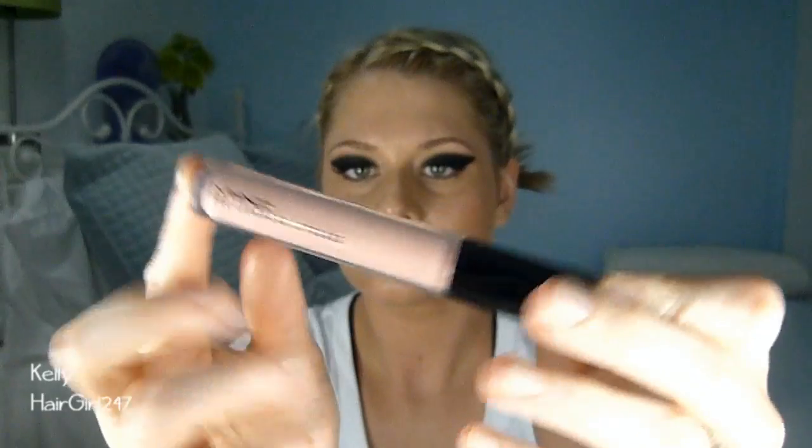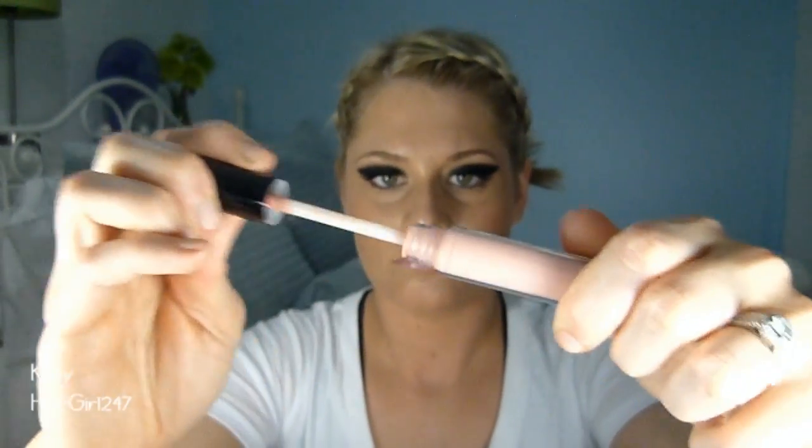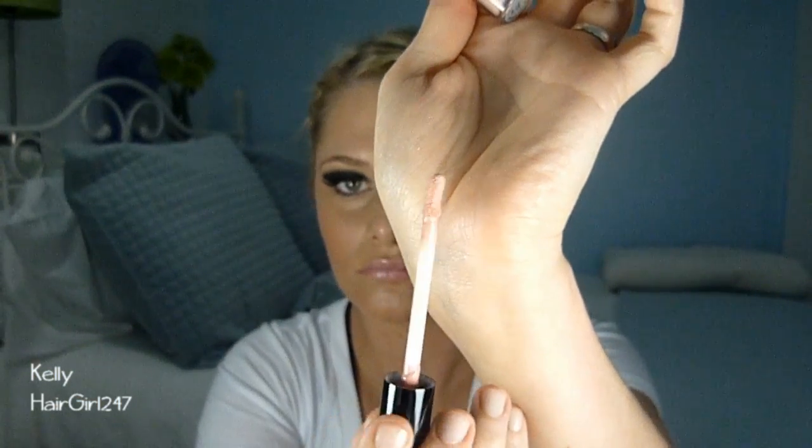I really like this one, which is the MAC Pro Longwear Lip Glass in Patience Please, and it's just a really pretty light pink color, just a neutral color. I think it's so pretty. I don't necessarily wear it when I'm a little bit darker because I can find that it looks maybe too light for my skin tone, but I really do like this one. I was wearing it when I was more pale.